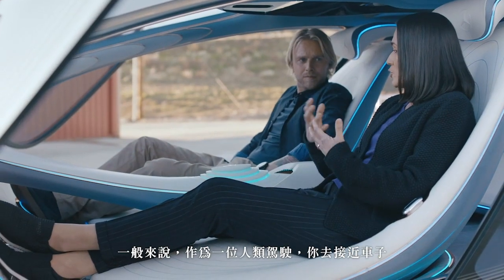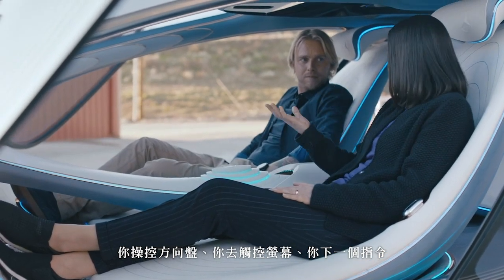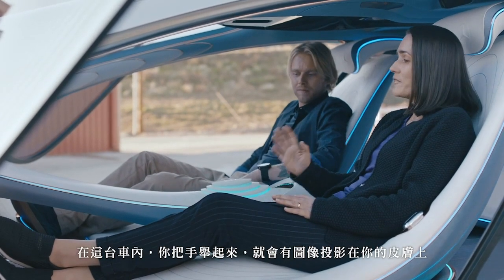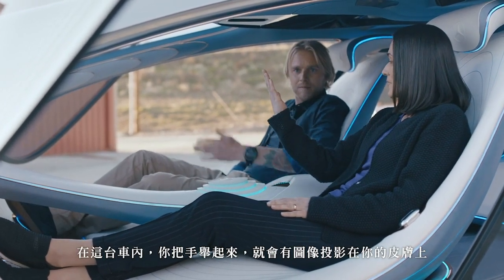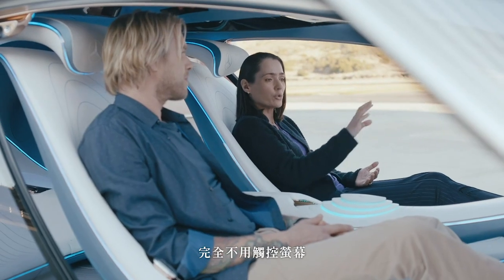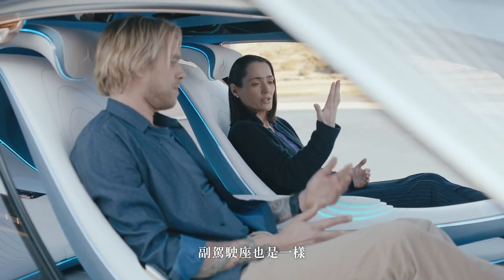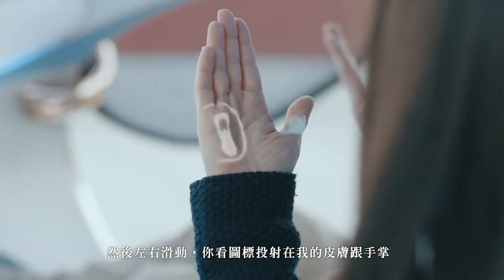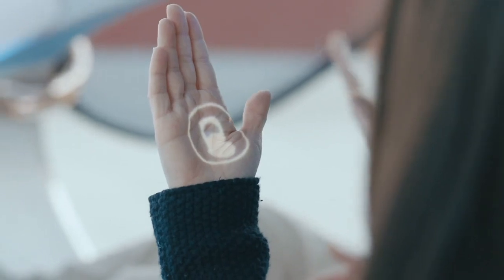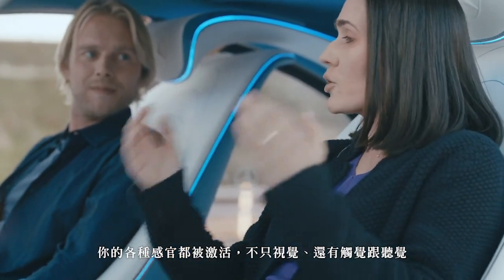Normally you as a human approach the car, you steer the steering wheel, you touch a screen, you issue a command. But we did it very differently in the Vision AVTR. In the Vision AVTR, you lift your hand and icons are projected onto your skin. I'm not touching the display anymore or pushing a button. What I do is raise my hand, and then I move left and right. You see that icons are projected onto my palm. So all your senses are triggered, not only the visual one, but also the haptic one and the acoustic one.